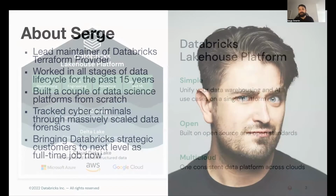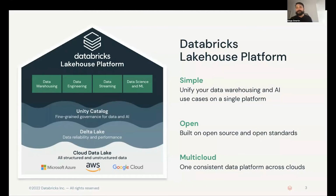So briefly about Databricks. We are the Lakehouse platform. We defined the Lakehouse category. You're able to store all of your data, structured and unstructured, in a single place. We bring reliability and extremely high query performance to that data without leaving the data lake, with an open technology called Delta Lake, so that you can use it for all your data warehousing workloads.